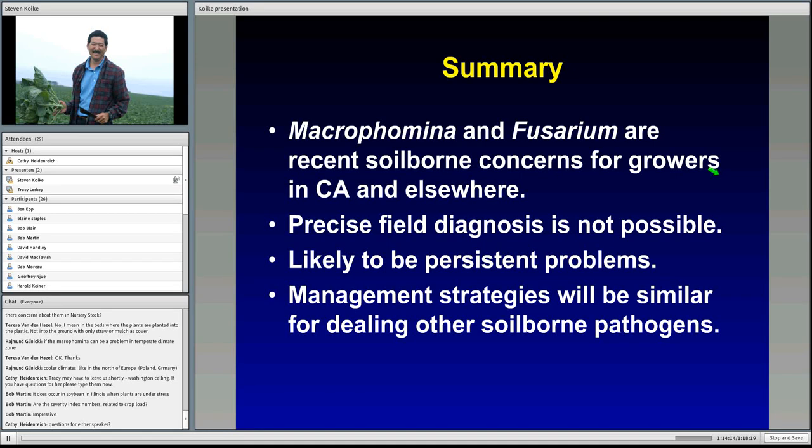A precise field diagnosis is not possible. So if you're in a different state and you begin to see dieback issues in your strawberries, I encourage you to locate your friendly neighborhood plant pathologist or someone qualified to help you with diagnosis, because it will take laboratory testing to confirm what you've got there. And again, the way things happen in our country and our world with movement of materials and such, you likely will see some new disease at some point, maybe not these 2, but something in the future. If you do, you'll likely be concerned like we are that these are going to be persistent problems that will need to be dealt with in a long-term strategy.